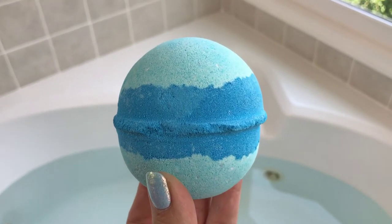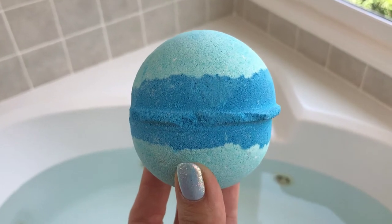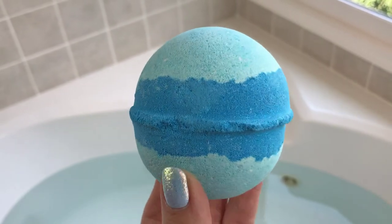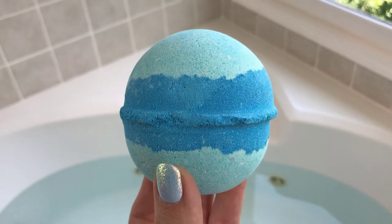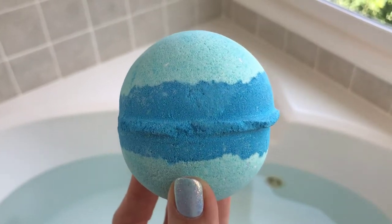I was going to be done with Lush for now and not actually do this frozen bath bomb that I was going to add on to my Christmas in July just because I thought it had a nice wintery theme, and get back to my indie companies. But then I got on Instagram this morning and I saw that everybody was freaking out because evidently this is going to be retired now.